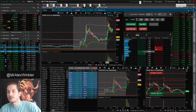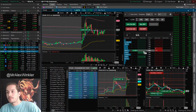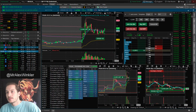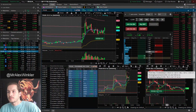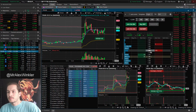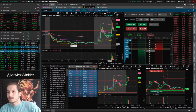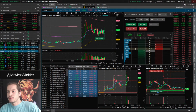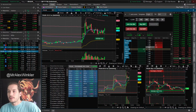Possible entry here on PHUN. Possible breakout back above VWAP. Long at 46. Struggling a little bit. Just watching this ticker here.